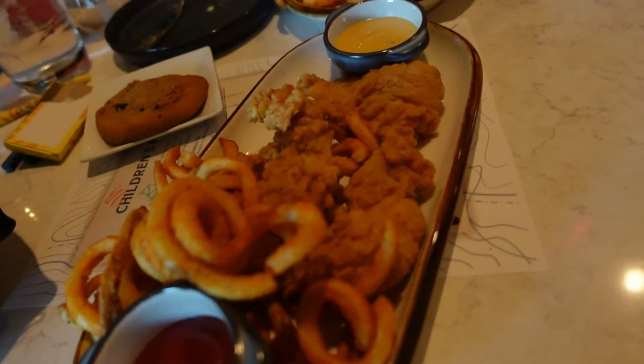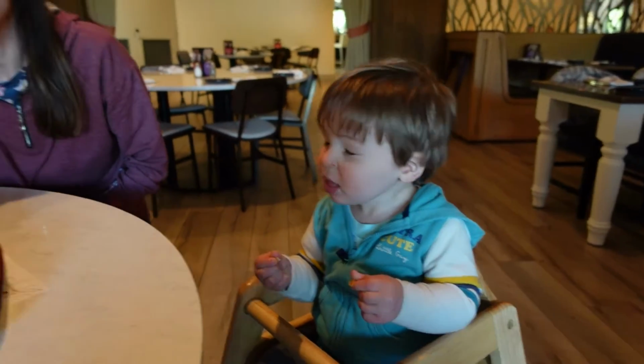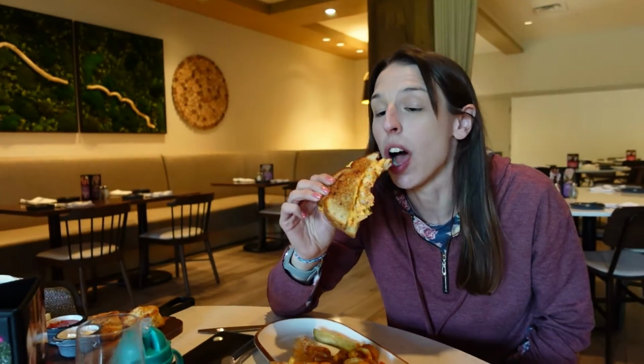Miles got curly fries and chicken tenders. Sure did. This is delicious, but a hot mess. Oh yeah, that is. A little floppy.